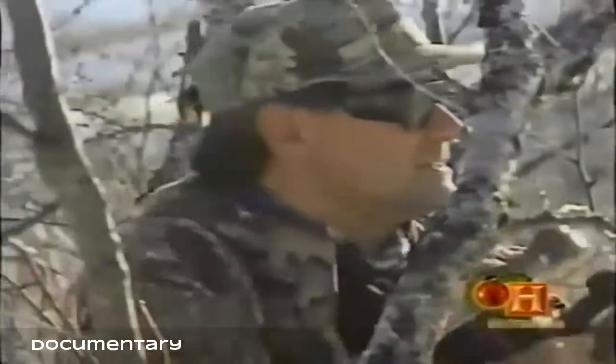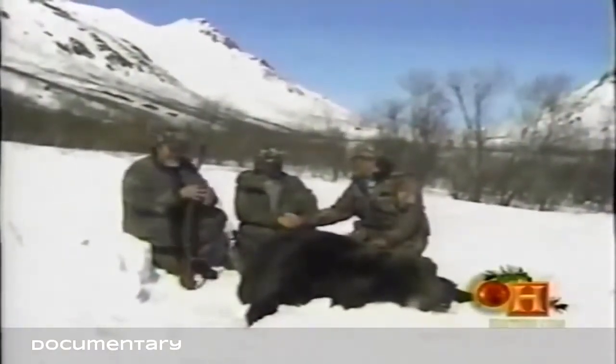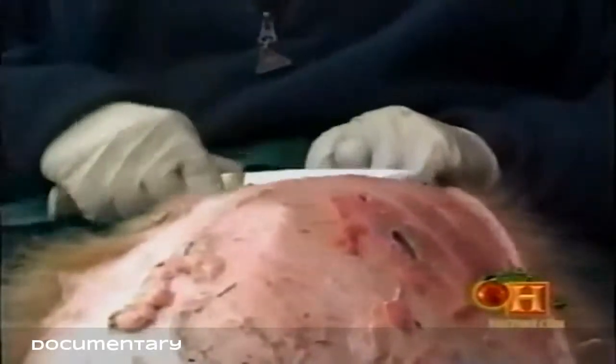Take him now, Joe. He's down. He's hit hard. He's on his back in a hole. Coulis isn't here to bring food back for the family table. Enjoyed it, Joe. All righty. He's only after the skin and pelt. With at least 2 additional bears circling the kill, Coulis must quickly skin and flesh the Kodiak's hide.